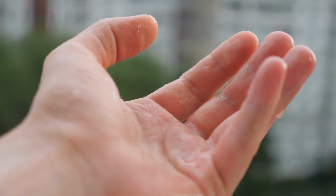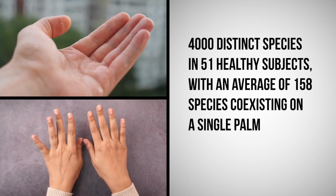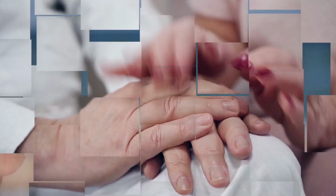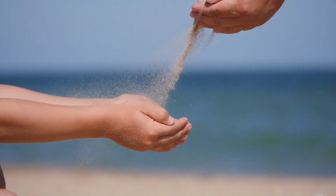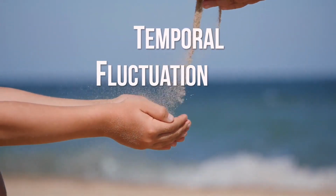When a given microbe strain does end up taking and becoming part of the microbiome, we call that engraftment. When we look at the palm microbiome, for instance, a study found over 4,000 distinct species in 51 healthy subjects, with an average of 158 species coexisting on a single palm. One may wonder how many of those species were transient and how many are a true part of the palm microbiome. We call this change in types of species of microbes over time in any given area of the body temporal fluctuation or temporal variance.